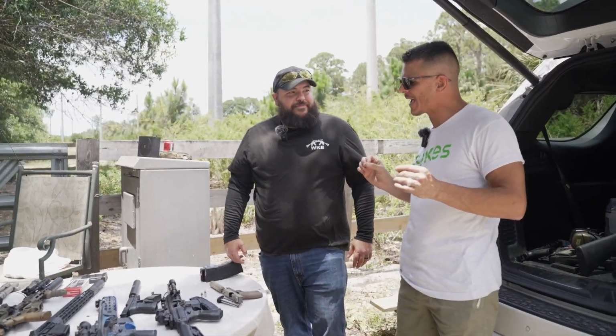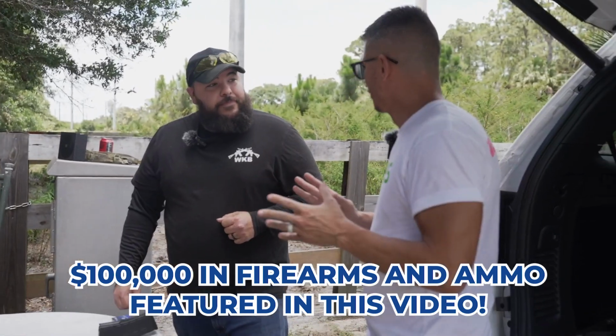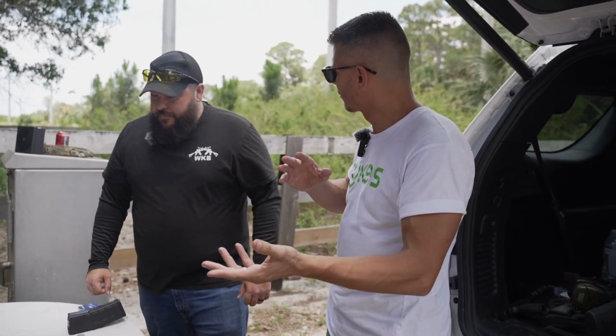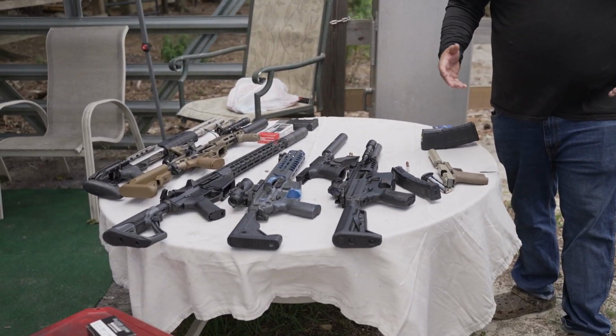Awesome. Mike is going to tell us a little bit about the weapons that we're going to be using here today, as well as the different calibers. All these weapons have different uses. Absolutely. Okay. So are these like civilian weapons? Are they law enforcement weapons? Like what are they? Well, they're commonly available for civilian use.